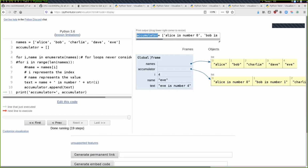On the quiz, I'm not going to ask you to print in a really long thing like that. It'll just be like one element.